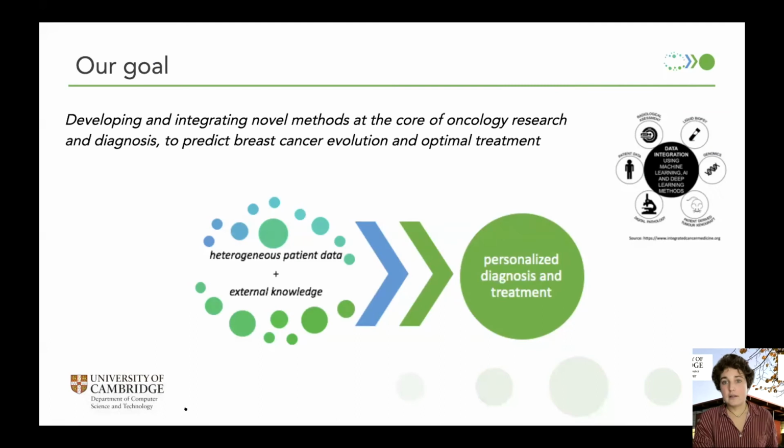So our part on this project, our goal is to bring together all these different types of knowledge, all these different heterogeneous patient data, and integrate it also with external knowledge to, as I mentioned, build more personalized diagnostics and treatment. And we're currently working with breast cancer data, but our methodologies are general enough that they can be applied to other different cancer types.